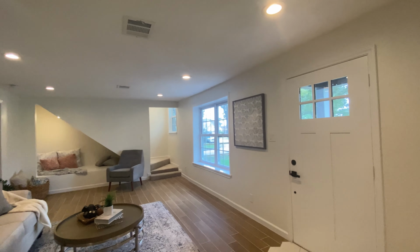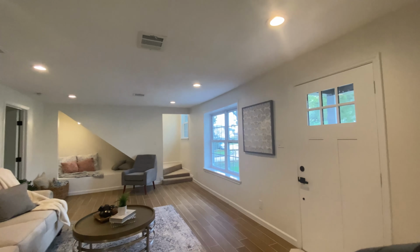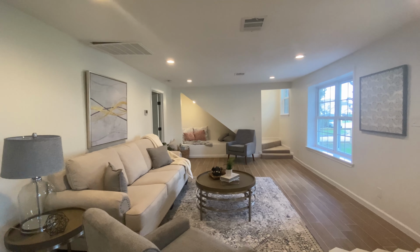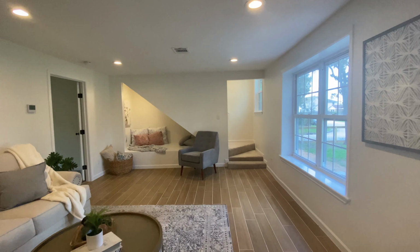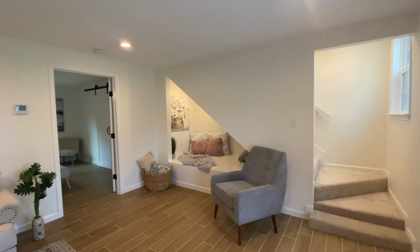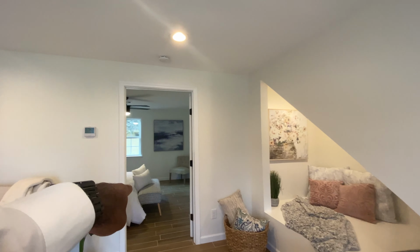And here's the living space, looking out onto the front door. I love the staging. It provides a little bit of insight to what can be done. I know a lot of people will use their own design and concept to make this perfect, and I believe the room is large enough to make that happen. So over here to the left, that is where the primary bed is. Before we hop into that, why don't we check out the upstairs?